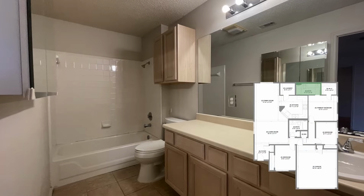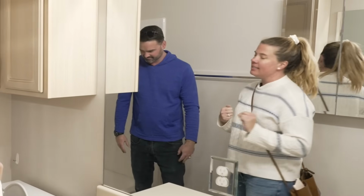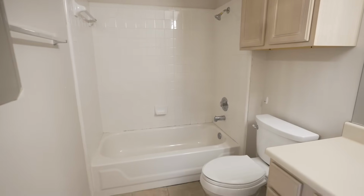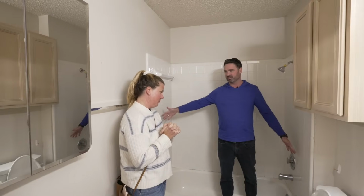All things being equal, would I like a little bit more space in my primary bathroom? I would, but this is not bad. I'd love to see a walk-in shower in here. I don't think you need the tub, but I don't know if we get paid to build this out into a walk-in shower, because you really can't go much deeper. You're stuck with pretty much this footprint.